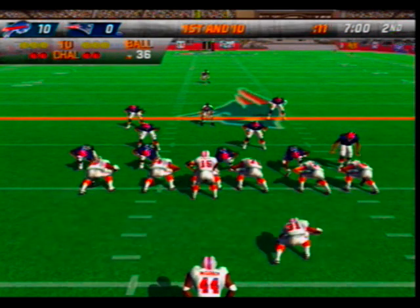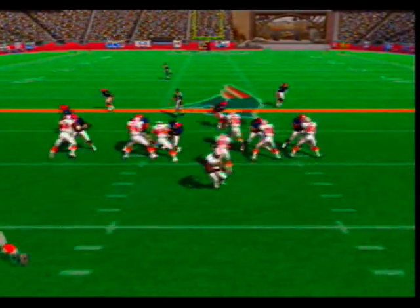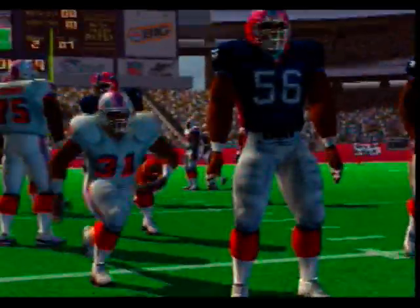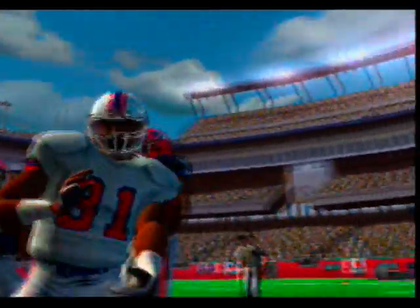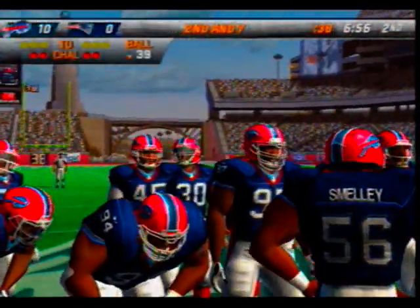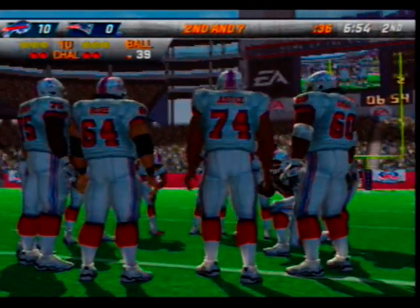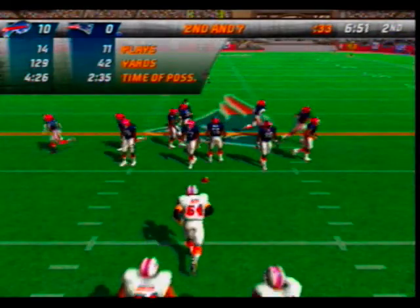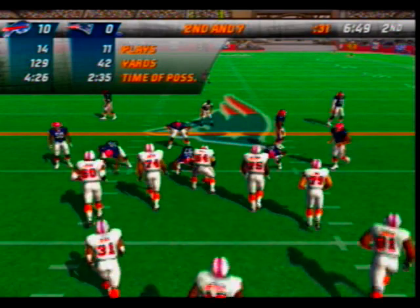The Bills with a four-man front. Fullback handoff. Number 97 is there on the stop at the 39-yard line. The defensive tackle surged through the line to bring the runner down. Ball on their own 39. Ball on the 39-yard line.